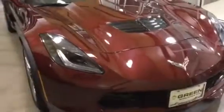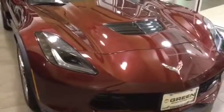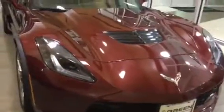So we can do our final condition video. I'm just going to basically get you some different shots here, especially this front end, and then also the miles so you know exactly how it left, like we talked about.